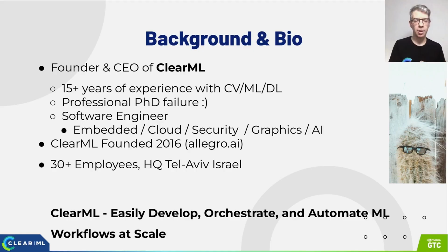So, a bit about myself. I'm a software engineer in my background. In the last 10 years, I did a lot of deep learning and machine learning. Before that, a lot of computer vision. I'm the CEO and founder of ClearML, where we build open source MLOps solution, starting with experiment management, engineering, automation, orchestration on top of it, scaling efforts in terms of training, and bringing models into production, including obviously serving, as we will be discussing today.